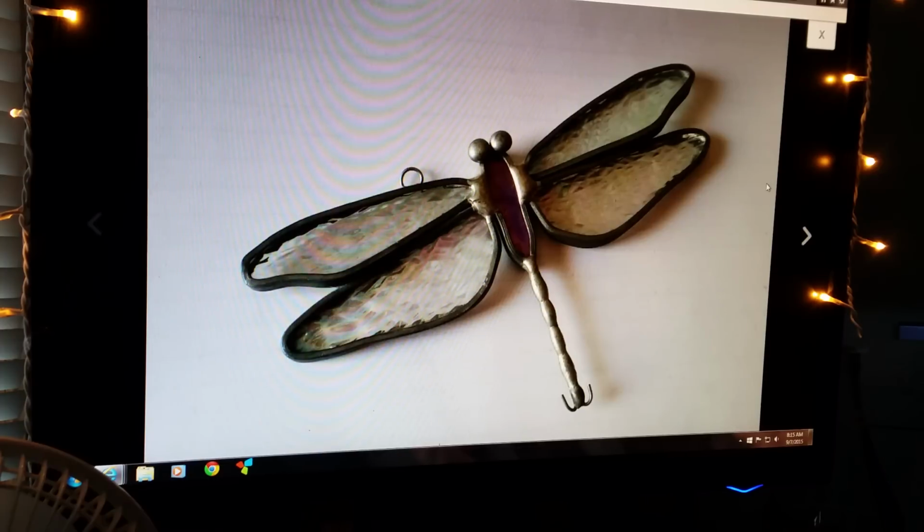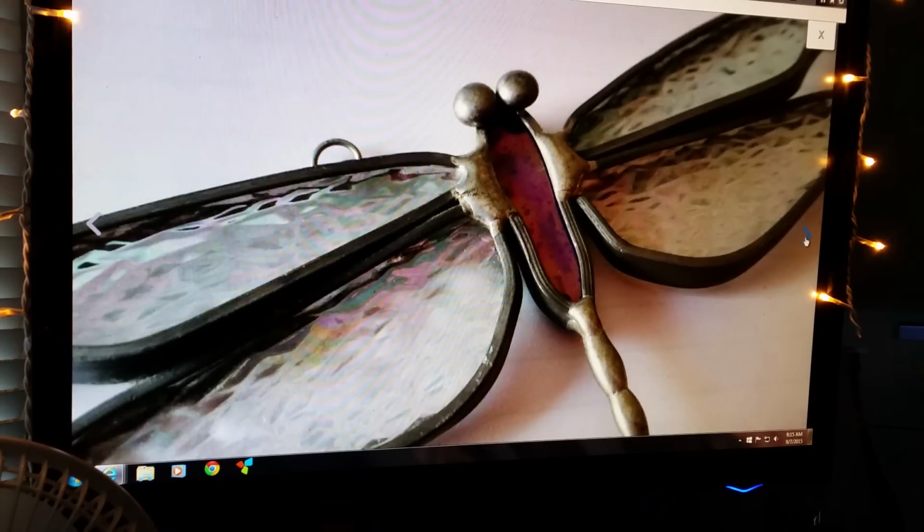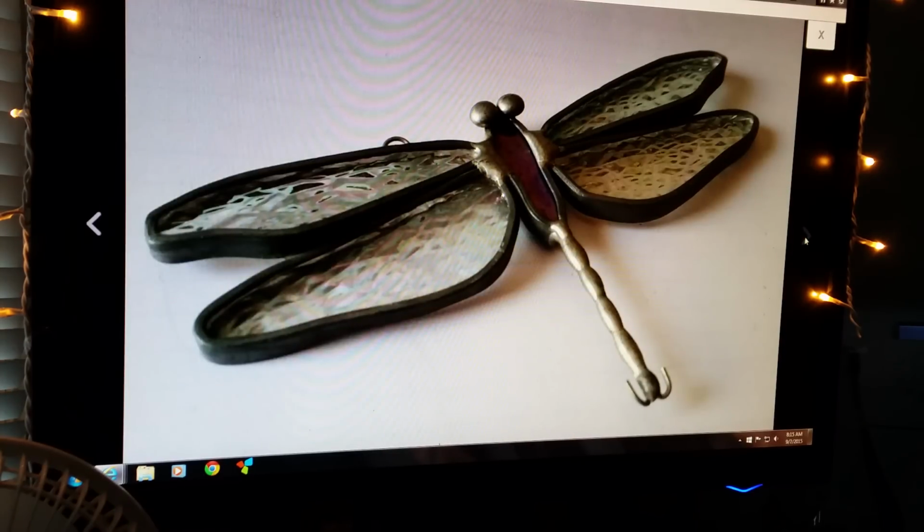This is another vintage leaded stained glass sun catcher, clear iridescent dragonfly. This also sold for $9.99. I didn't get it at the same sale, I believe, as the other one, but I did pay like 50 cents or 75 cents for him.